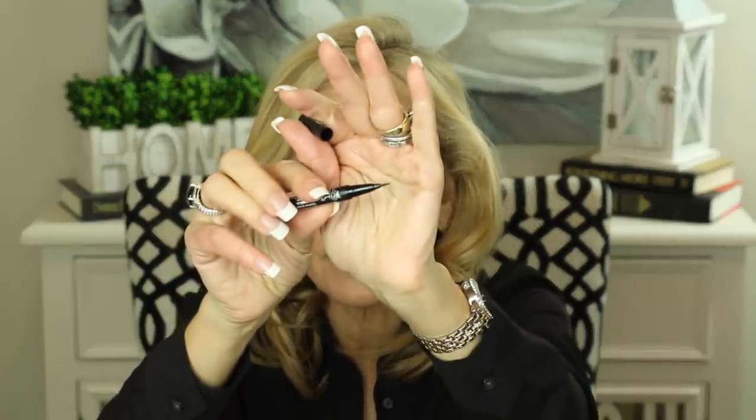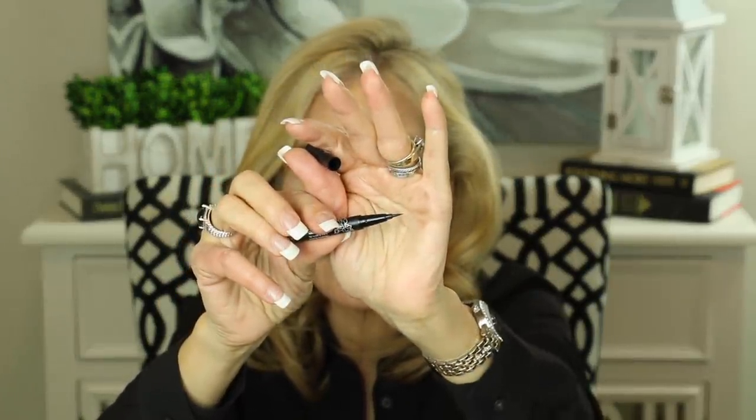I really love the little head that it has on here. It's a very narrow kind of a precision brush, and the thing I like about it is when you first start your line, you just basically lay it down there, and it gives you the perfect transition from no liner to liner, and then you just drag it slowly along there or do your little strokes. It can make a wonderful little wing. It is super easy, it doesn't flake, and it lasts all day.